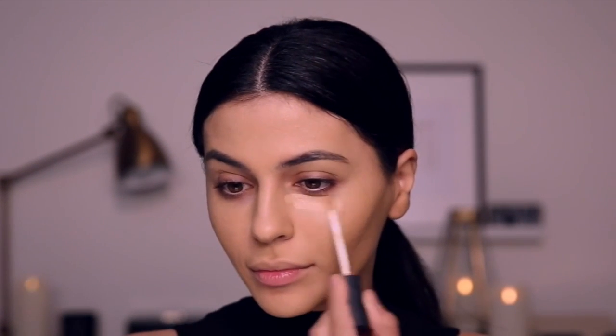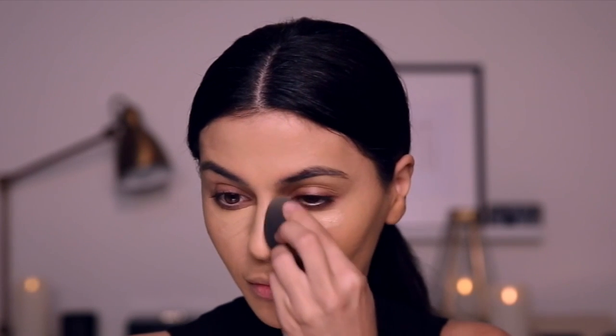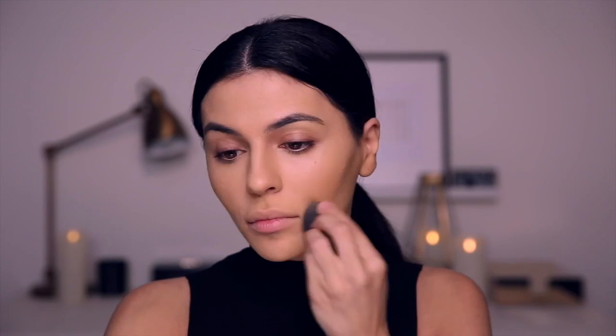And for my concealer, I'm going in with my usual, the NARS Radiant Creamy Concealer in Ginger. This is going to really cover up my darkness under my eyes, so I'm going to go in with my Beauty Blender and just blend this all out with the pointy end. Also just going to brighten up a little bit more of the center of my face, just into my forehead a little bit and around my mouth.